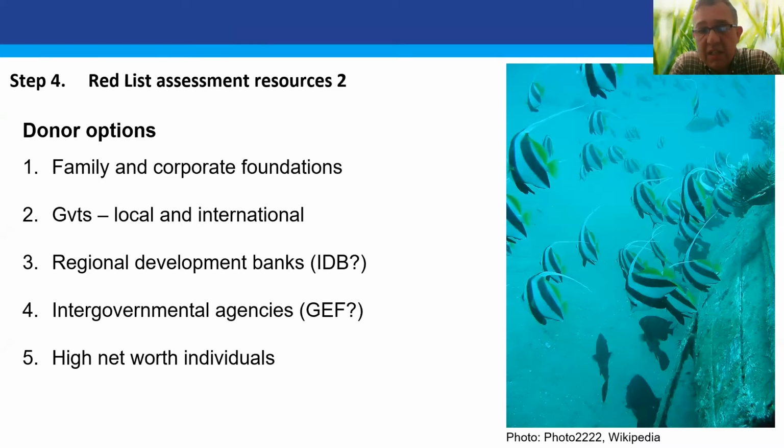Regional development banks is one that I've included here with the IDB, which is the Inter-American Development Bank. Now, these regional development banks use a lot of biodiversity data for when they're checking the safeguards of a project that they invest in. So there'll be a regional development bank for your area. Why don't you write to the people and say, look, is this of interest to you? It's all about connecting with people, writing to people, trying to get in touch. So regional development banks, there's one for Africa, there's one for Asia, there's one for South America.